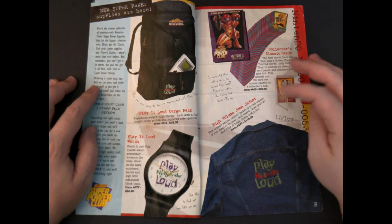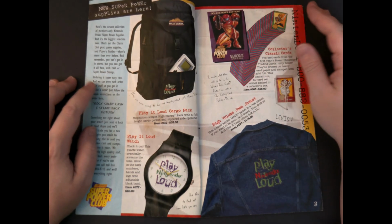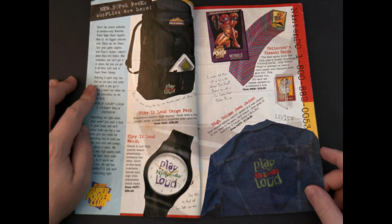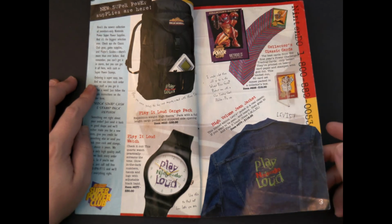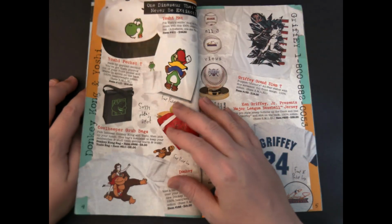A high volume jean jacket. This limited edition Levi's trademark Levi's jacket is a real classic. If you want to be seen and heard, then grab it and play it loud. What would I pay for this? $118 before shipping? Why not? It is kind of a cool jacket. I'll give him that. It's kind of cool.